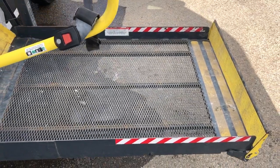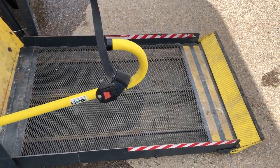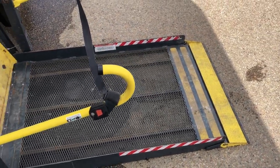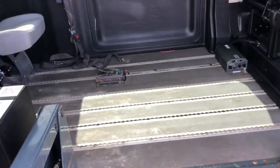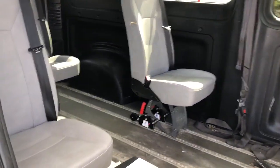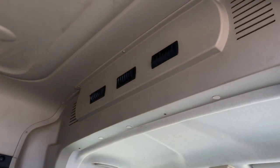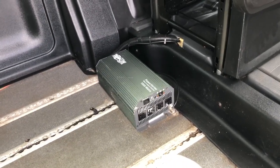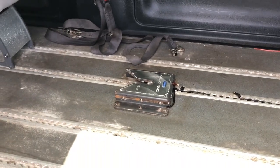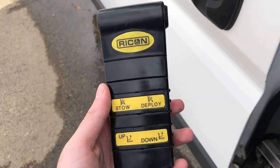Down to extend the arm down. You can see it opens up in the front. Have our belt in the center. Moving on into the vehicle, we can see inside we have locks in our 3 seats. We have vents in the front of the vehicle. Our power inverter on the floor connected to our locks inside the vehicle. And to push up the ramp, we can see we have our up and our stow buttons.